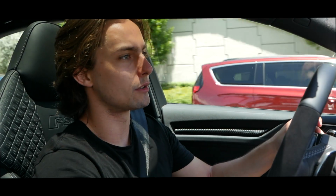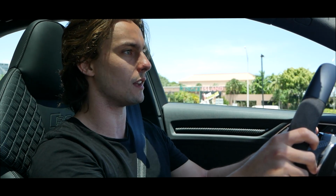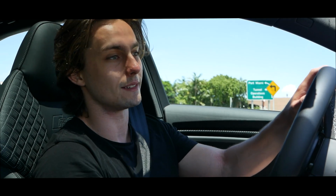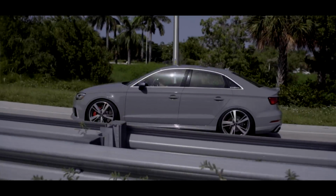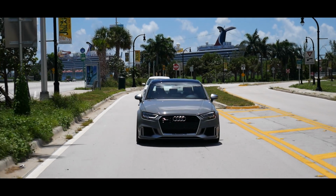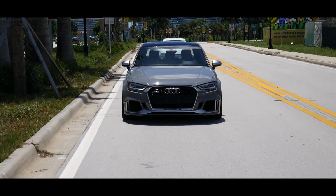Okay, so let's see what the RS3 can do around some corners. We're in manual mode, individual mode on drive select. We have some traffic in front, but from what I can tell you, the steering's in comfort now. Obviously it's very precise, a pretty short ratio, so it's very little input for the amount of lock that you want. The DSG is very responsive. Throttle response is great.